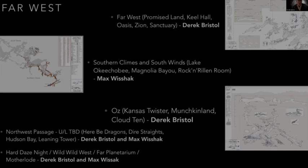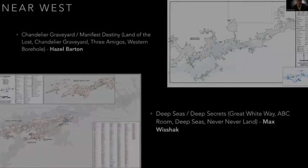On the Near West, basically 2 map sheets: Chandelier Graveyard, Manifest Destiny by Derek, we're going to need you to finish up now. Hey, okay, by Hazel, and then Deep Seas by Max.